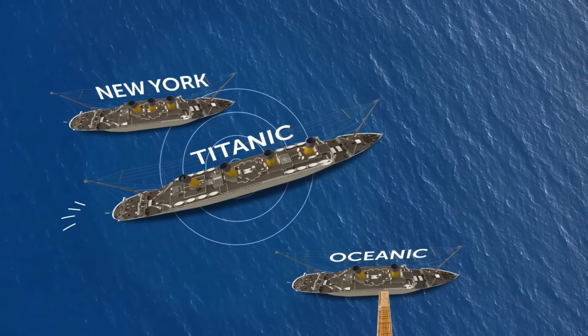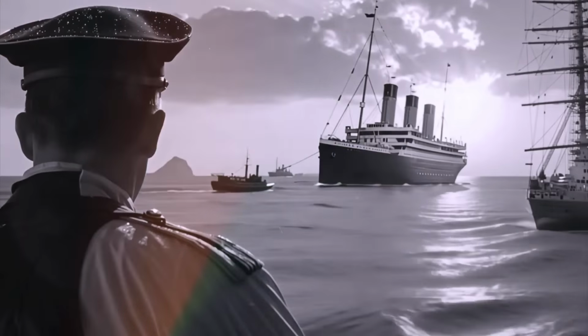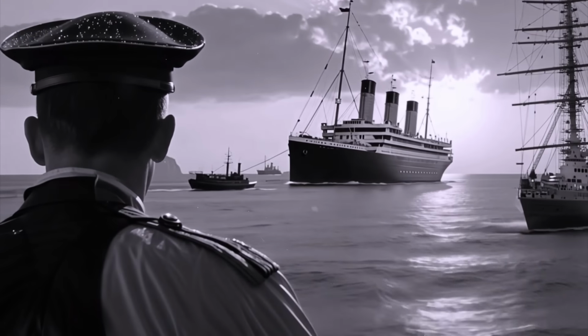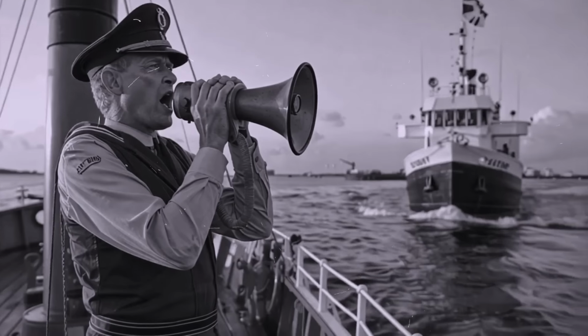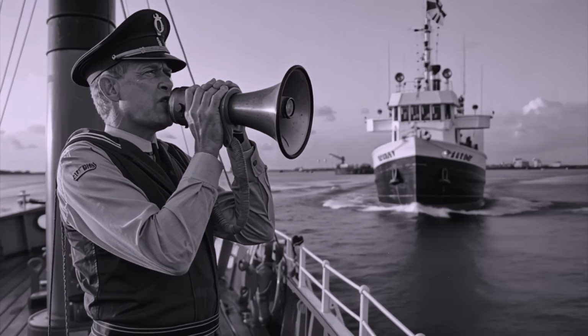The Oceanic was leaning so much, her gangplank smacked into the water like a belly flop in the pool. Thankfully, the captain of one of the tugboats was there to save the day. He used his trusty megaphone to call the Vulcan to the port side of the Titanic to pick up some crew members.